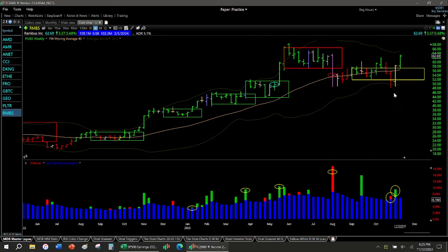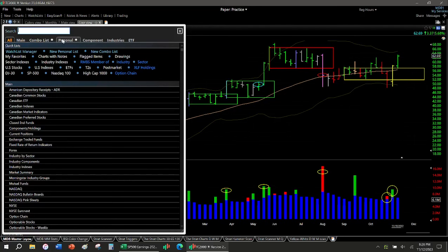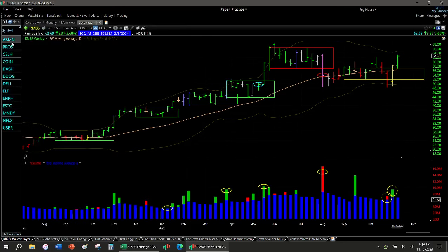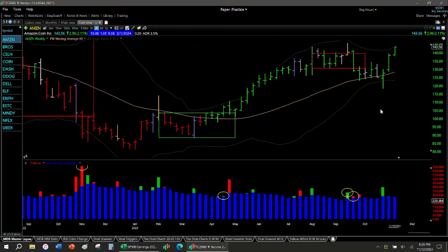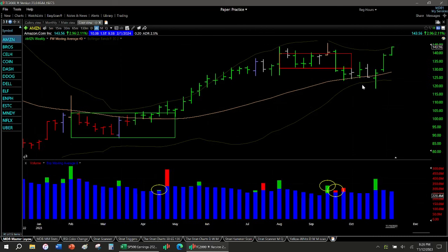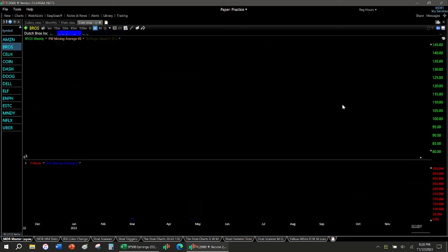RMBS, box breakout and continuation looks fine. I think you have noticed how all these setups look exactly the same. Gee, is that a coincidence? Hell yeah, it's a coincidence. Not a coincidence. But hey, just trade your pattern. Same pattern again and again and again. Amazon moving up. No real signals. No new boxes.